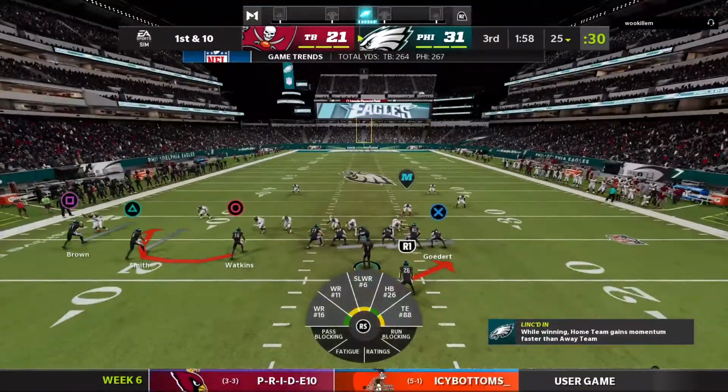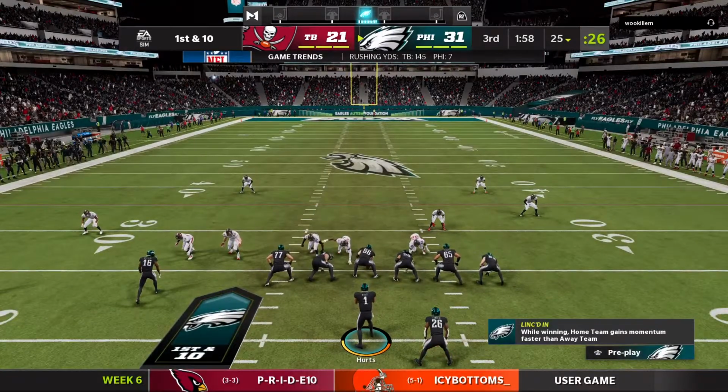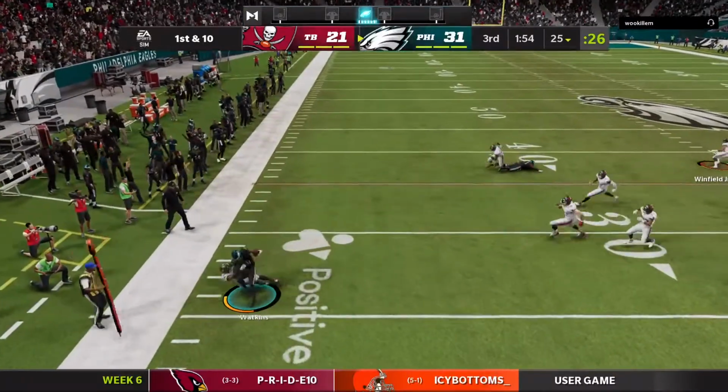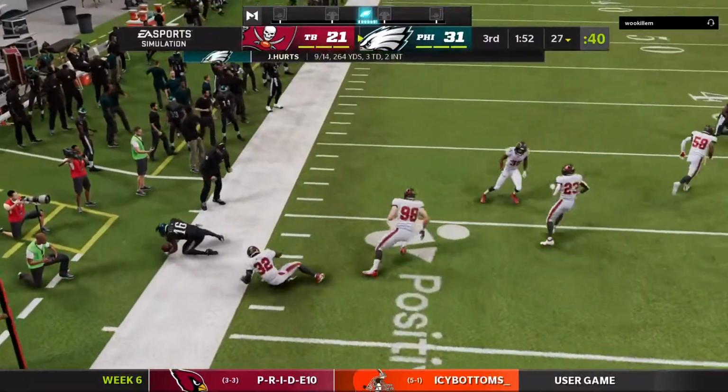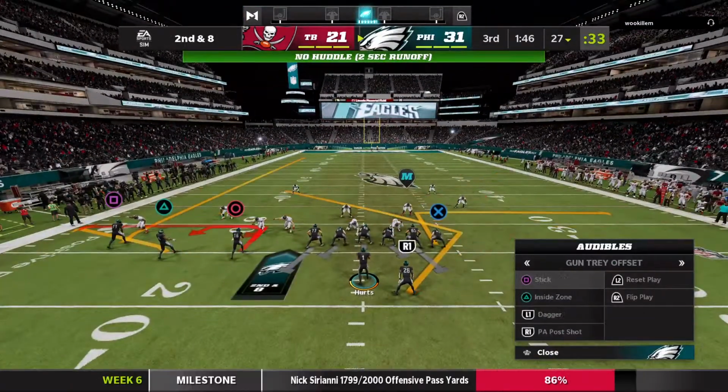The Eagles offense set to begin their next drive. This now a 10-point game, so things tightening a little bit after that last score. This one out quickly to Watkins. That catch good for only a couple. 8 yards to go on 2nd down.